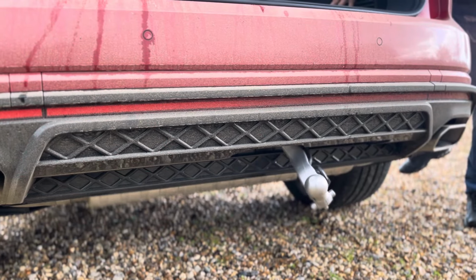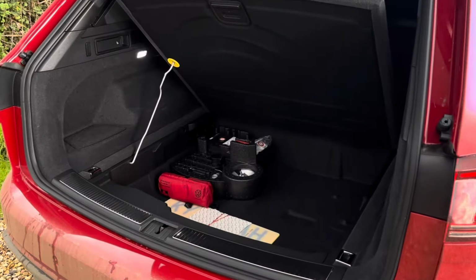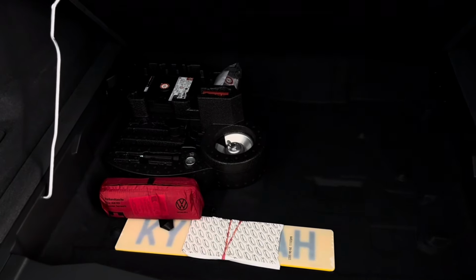This one had an option of the tow bar, which is really good. I love how it just pops out there. And because it's a diesel, we get more room in the boot because it's not hybrid. So I do like that. That is an extra plus in my book.